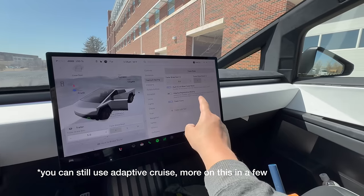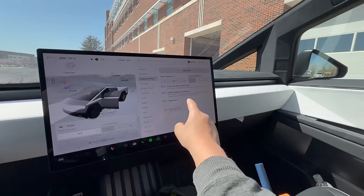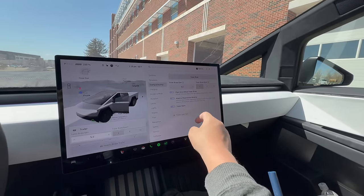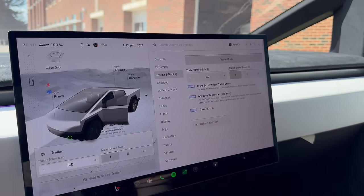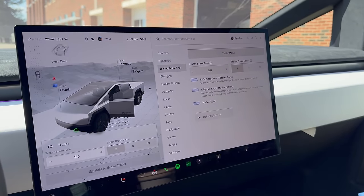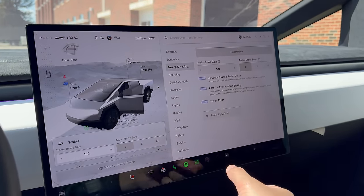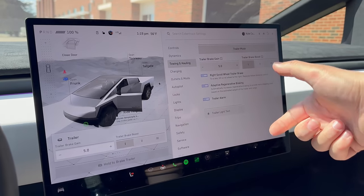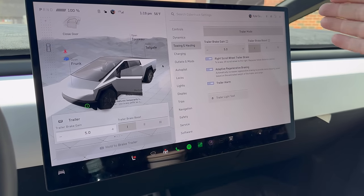And then it says adaptive regenerative braking. It basically says automatically increases regenerative braking to provide more stopping power based on the estimated weight of the trailer. Definitely want that. Have never seen that in another electric truck. Normally what I see is trucks with settings that say, do you want us to apply more friction brakes because the regen can't handle it, where Tesla's just like, do you want more regen? It's like, yes, give us all the regen. So we're gonna turn on all the things.